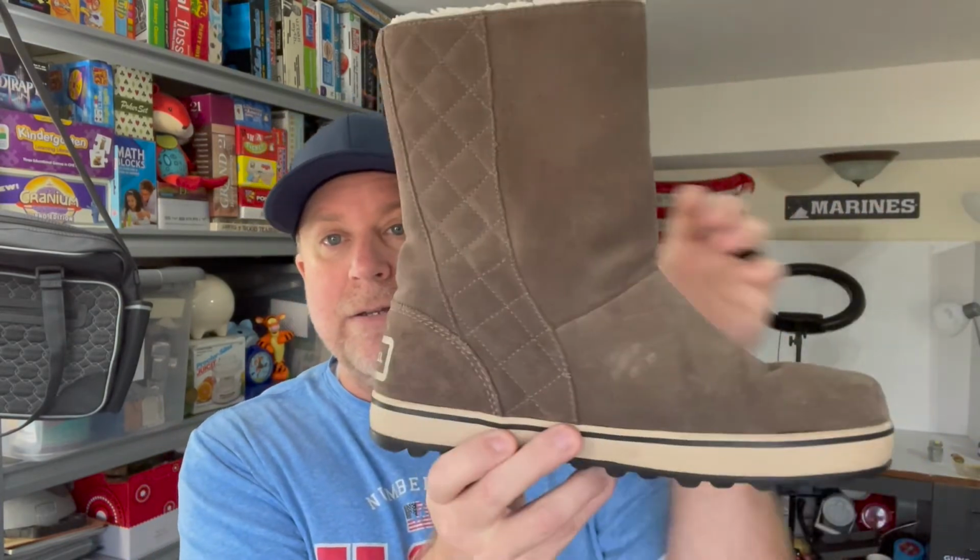Found these the other day. These are women's Sorel, S-O-R-E-L. This is a very high-end, waterproof, I guess you'd say winter boot. It has sort of a felt outside, and then you can see the liner on the inside is nice and warm, but they're waterproof.